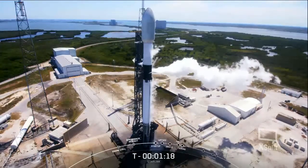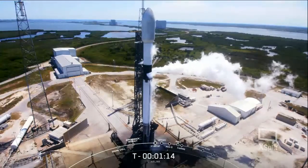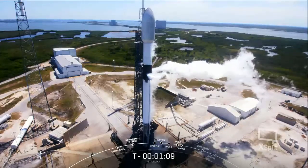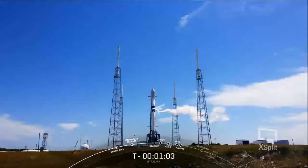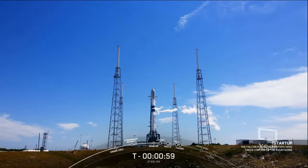Again, at T-minus 1 minute, Falcon 9 will go into startup, and this is when stage 1 and stage 2 will begin pressurizing for launch, and the flight computer will have taken control of the countdown. Falcon 9 is in startup, and in just a few seconds, the launch director should give the final go for launch.